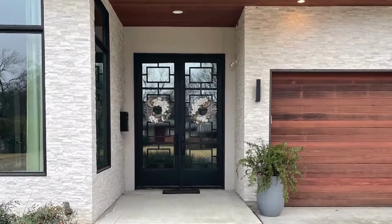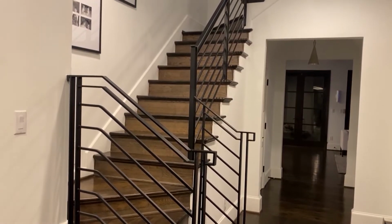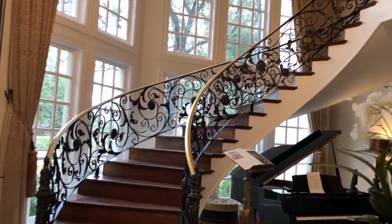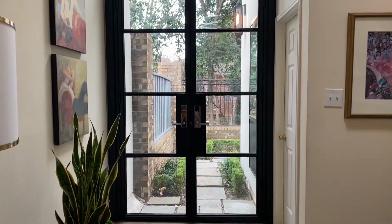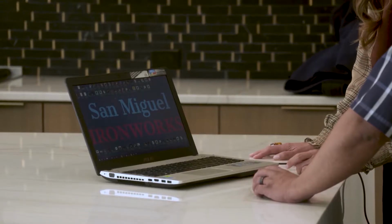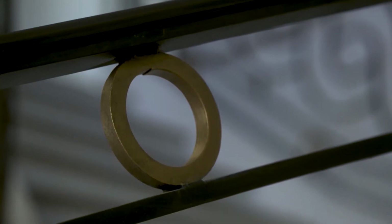Improving the look of your home can often have numerous benefits. Ironworks in the form of railings, banisters, doors, windows, and even stairs can add tremendous security, safety, and style. Founded by Rosa Klinghoffer, San Miguel Ironworks has been beautifying and upgrading homes in the Dallas-Fort Worth area for 15 years.